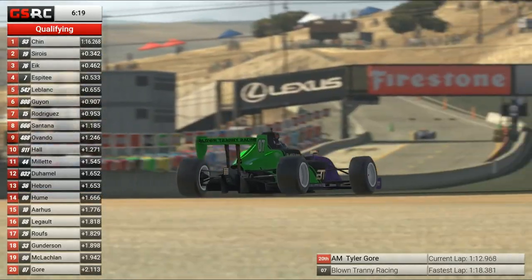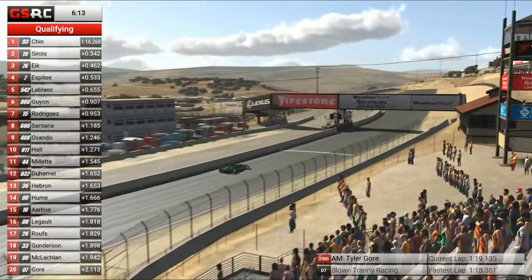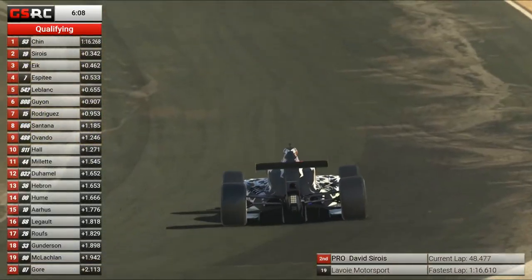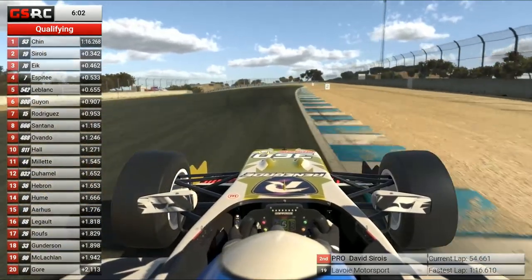And I'm looking at the qualifying. Sirwa up to second and only 3 tenths away from Josh Chin. So could David maybe throw a wrench into Josh's plans? And was he holding back as we watch the number 19 come up the hill? Let's see how he tackles the corkscrew.